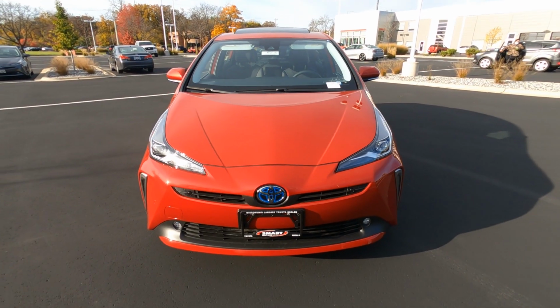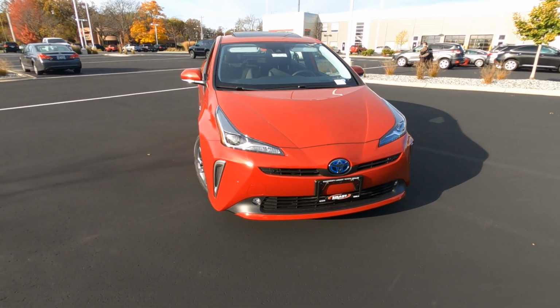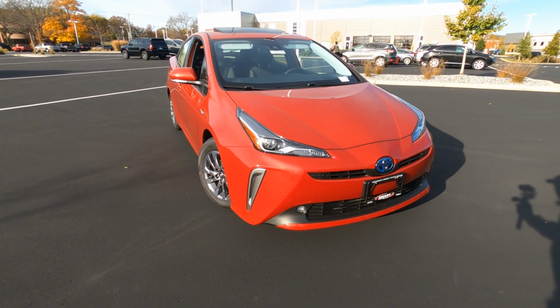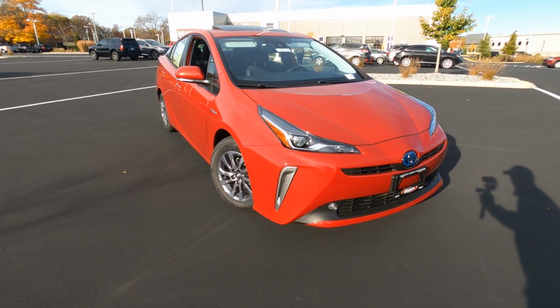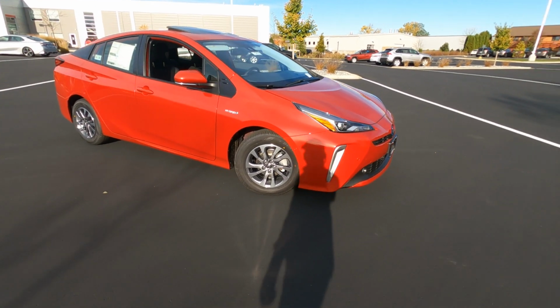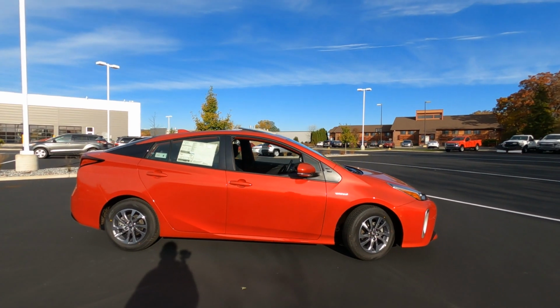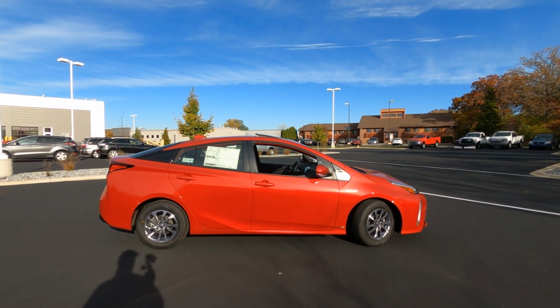This car has gotten more sporty over the years, dare I say sporty on a Toyota Prius, but I think that really defines it because it is a much better, more sporty looking car than it's ever been before. Let me know in the comments if you agree or disagree. I guess it's all about personal opinion and preference.